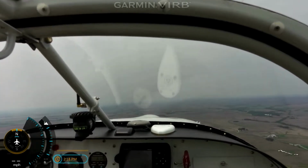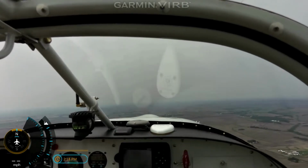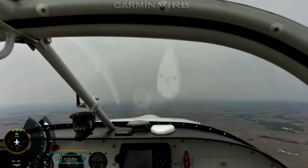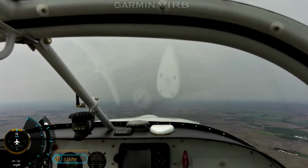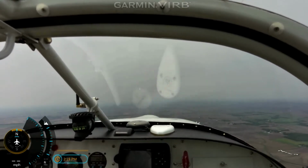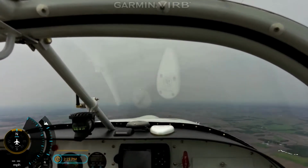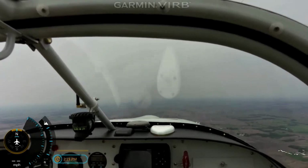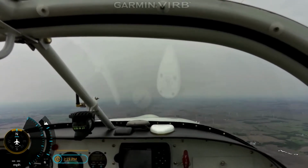Quad City approach, experimental 956 Delta Mike just off Kiwanee. Experimental 956 Delta Mike, Quad City approach, Quad City altimeter 2979, say request. Yeah, requesting flight following. The destination is Yankee Kilo November. Going to climb to 6,500 VFR. Experimental 6 Delta Mike, roger, squawk 0351. 0351.